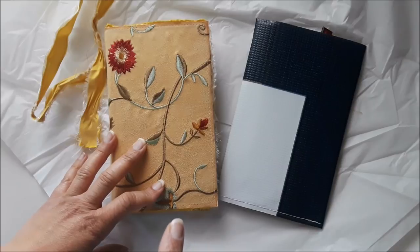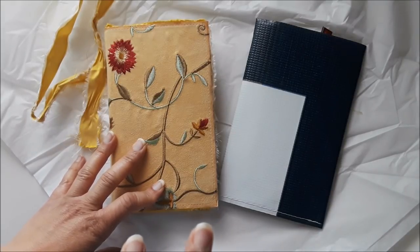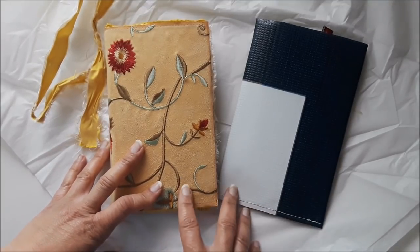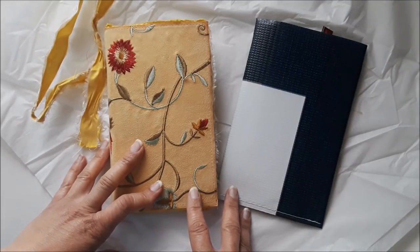However, my mother and I found some amazing, amazing cool pieces of old children's ephemera and books. And what else did I find? I found some linens and some hankies.